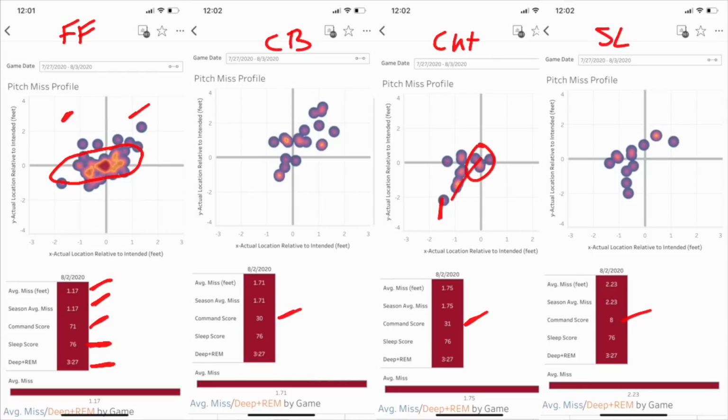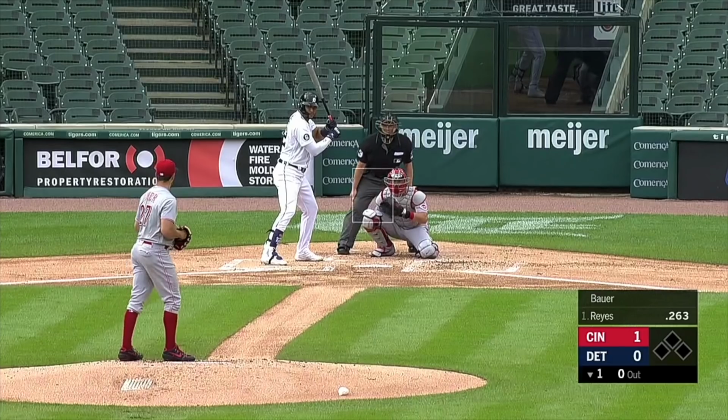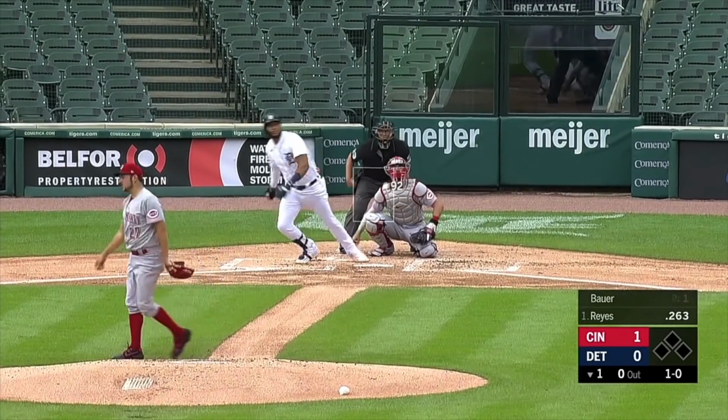But these are some of the dashboards that I get after a game, and how we can go about breaking down what actually happened. You know, was it my command that let me down? Was it the quality of the pitch that let me down? Was it whatever happened? So, all right, moving on forward, I'm going to play this through and just talk over it, and I'll stop it at different points. But trying to go up and away, we miss, and then we get one in the zone.